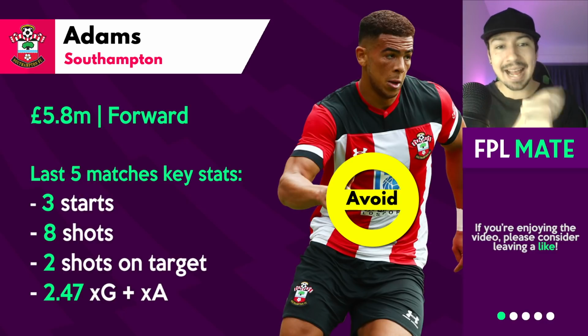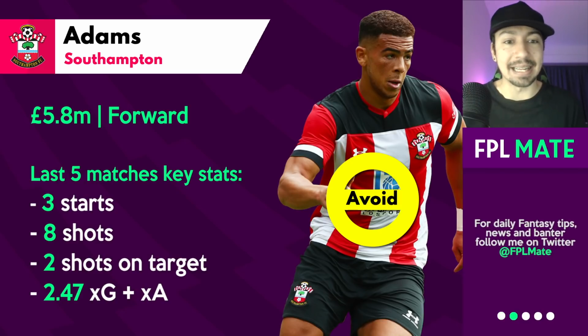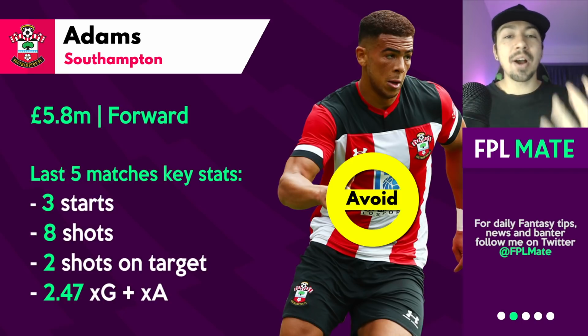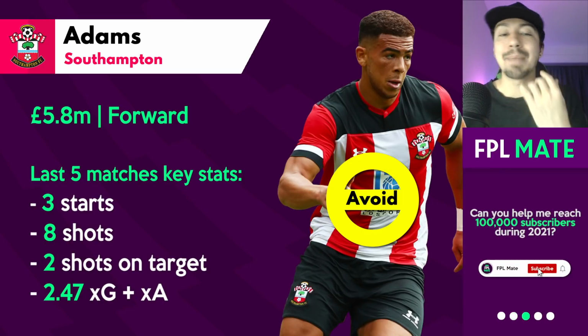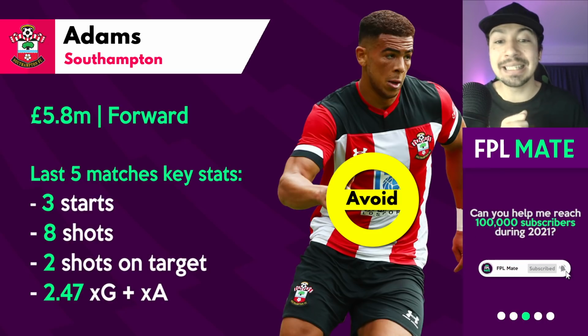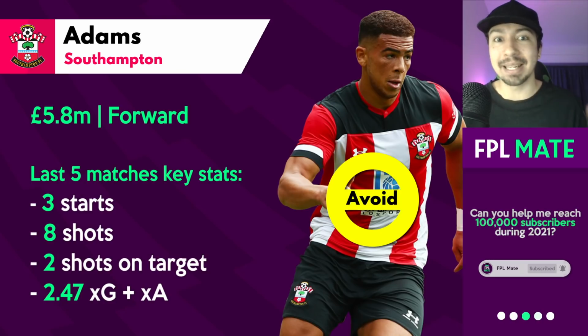But Adams is out of form. He's not an adequate replacement for Danny Ings. In fact, my transfer this game week is likely to be Adams out and Ings in. So try and find the budget to do this properly, or if you want a Southampton player but you don't want to break the bank, maybe go for a Ward-Prowse, because at least he's nailed. He's going to be playing every game, and if he plays in doubles, that's 4 points per game week guaranteed for if he plays in these doubles.